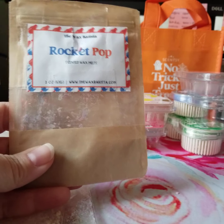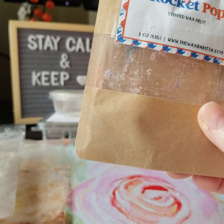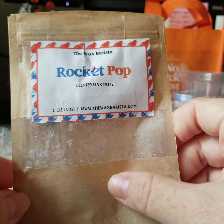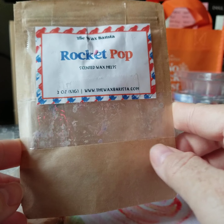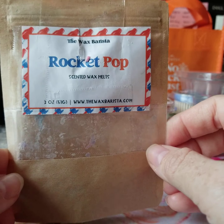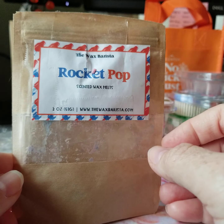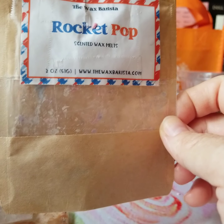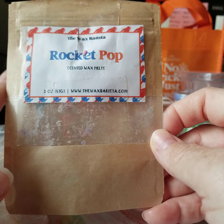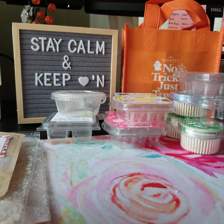Okay. Oh, I did melt this in conjunction. This is from the Wax Barista. I melted it the same day that I did the Starlit Corner Volcano because it has the same type of notes. The pigment in this stained my warmers, and I used this in the tea light, so I knew it wasn't going to last a really long time. What I have noticed though with this particular vendor, it doesn't really work or last a very long time in my house. I will get a good 2 to 3 hours out of it and then it's done. So it was nice to try. I did enjoy the Rocket Pop scent. It was very, very fruity, very citrusy, very nice for summer, but I'm glad to have finished that.